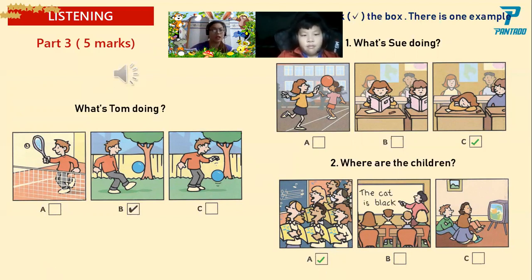Okay, let's see. Number 1, Sue. What is Sue doing? Can you tell me what she is doing? She's sleeping. Where? Sleeping in the classroom, on the desk. Oh, is it good to sleep in the classroom while you're having class? No, it is not. We are in a classroom to learn. We should listen to the teacher. Bad Sue. Okay, number 2.